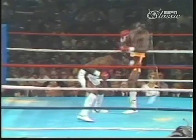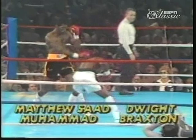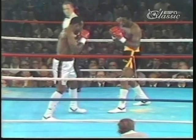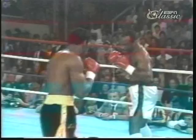Watch to see if Saad Muhammad keeps trying to work that jab to box the opponent, and thus, in a sense, change his style. Try to keep Braxton off. Seconds into the fight, Saad Muhammad is at the moment wary, trying to use that left.